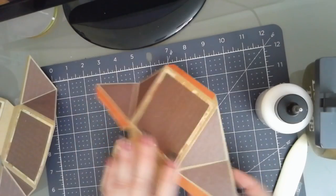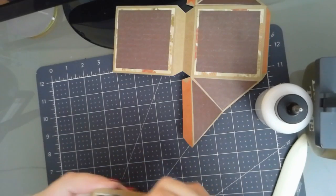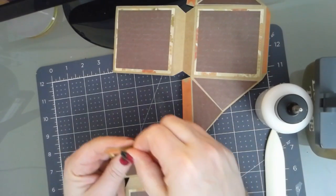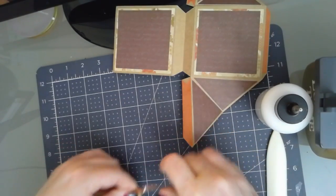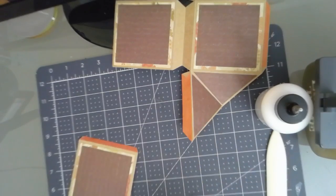Okay, so you can set that one to the side, and you want to do the same to the other. Just going to come down to this back tab. I should have already done this one, but I didn't. I forgot.